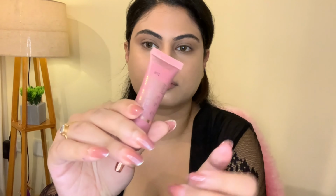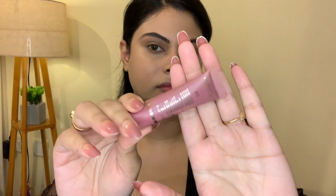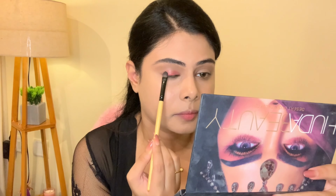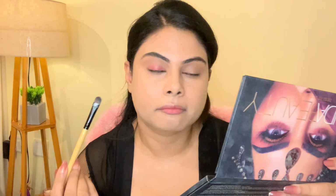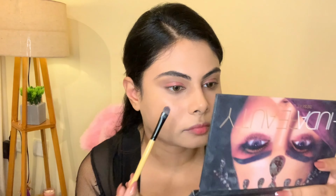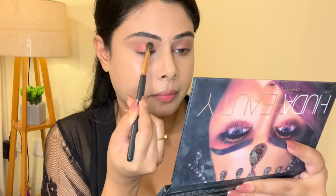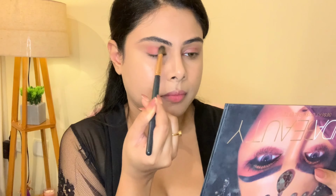This is a cream blush that I've used as a lipstick, as an eyeshadow pigment, but not much as a blush. And I'm applying it here on my lids to give a nice pink shade. Picking this coral shade from the Huda Beauty Desert Dusk palette, I'm gonna blend the pink pigment that I earlier applied.